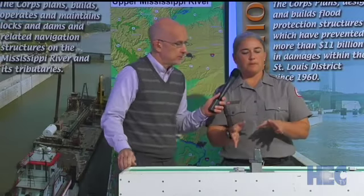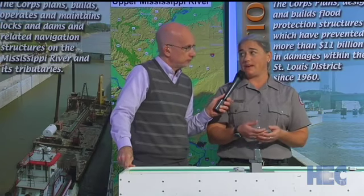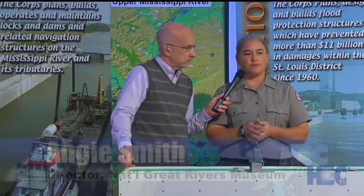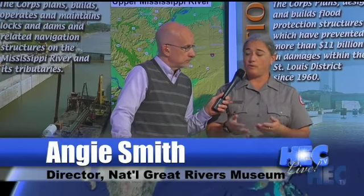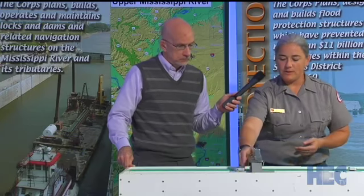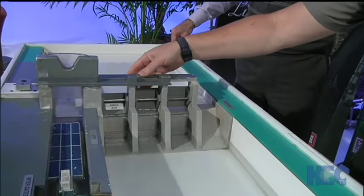Sure. Well, the upper Mississippi River, this whole system was put into place basically to maintain a 9-foot navigation channel for our commercial industry. So what happens during low periods of water or drought-like situations is the gates on the dam would actually close off all the way. So if you can see here, if they're open, you see some flow.